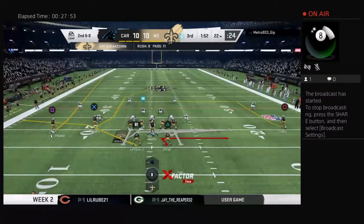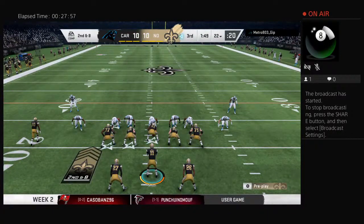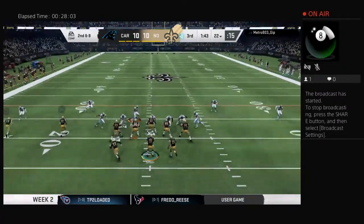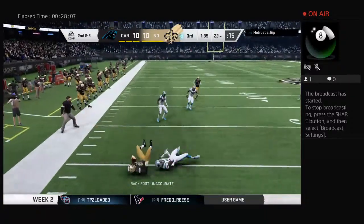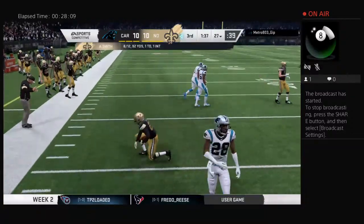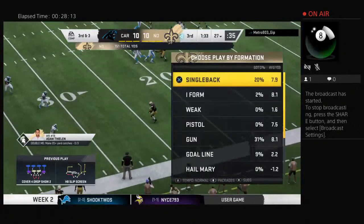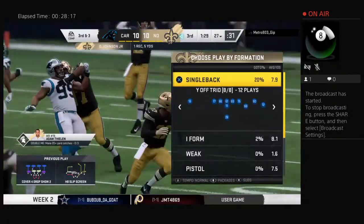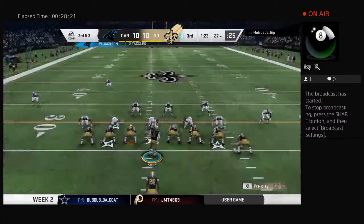From the 22, here's 2nd and 8. Now Smith, he gets this one to Johnson. Call it a gain of 5. And just like that, it's third down. I know most of the time when the ball's in the air, you're thinking wide receiver, tight end, but running backs, they can be a big part of any passing offense nowadays.